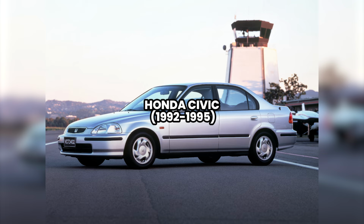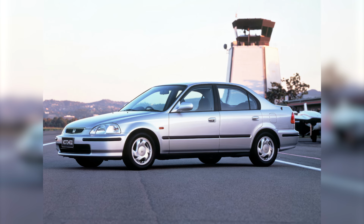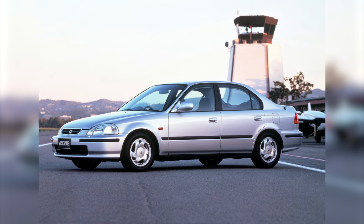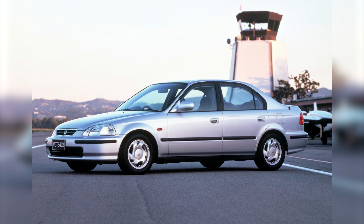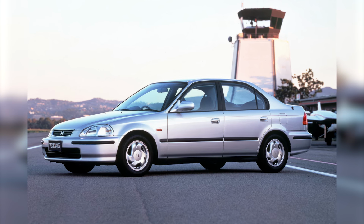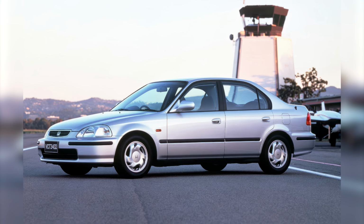Number 9. Honda Civic, 1992-1995. The 1992-1995 generation, also known as the fifth generation Civic, is widely recognized for its reliability, fuel efficiency, and solid performance. This model, marking a milestone in the history of compact cars, stood out for a series of features and data that made it a popular choice among consumers and automotive enthusiasts.